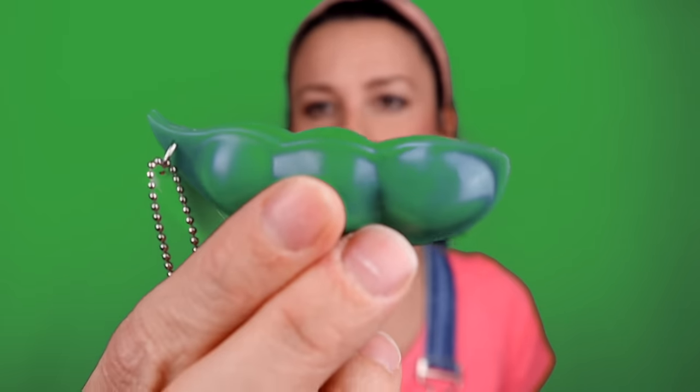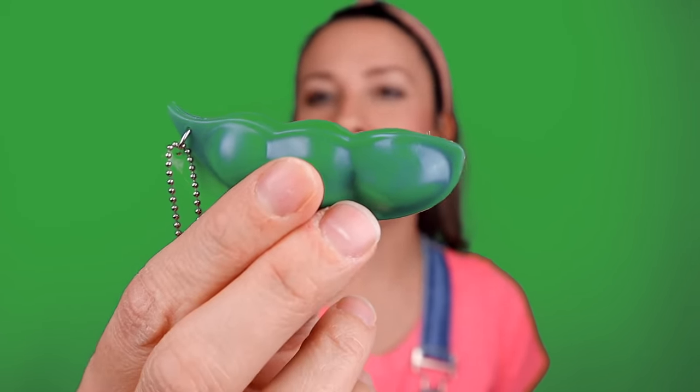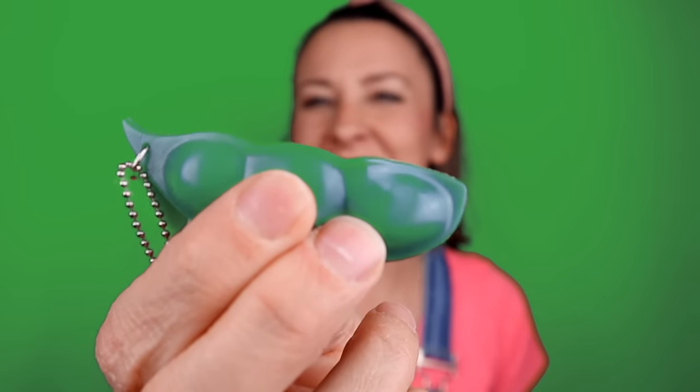Say open, open. Is this a pet? No. It's a pea pod. Peek-a-boo. So silly.